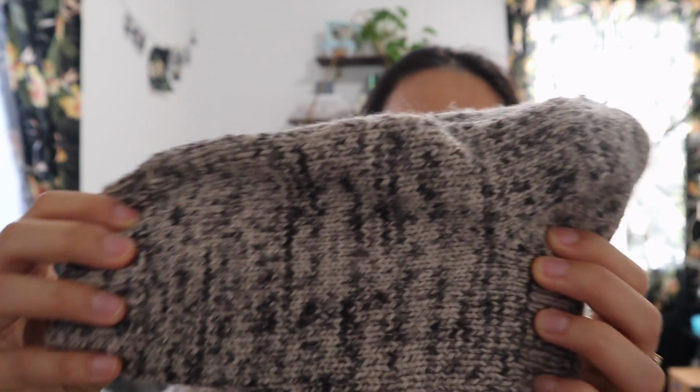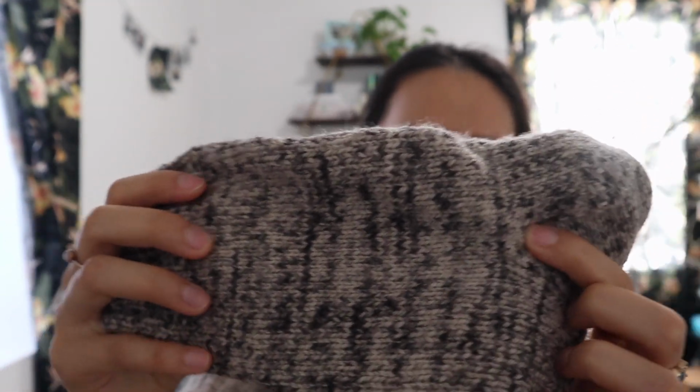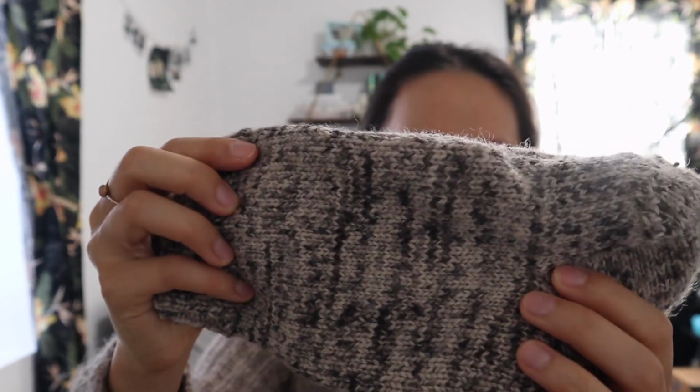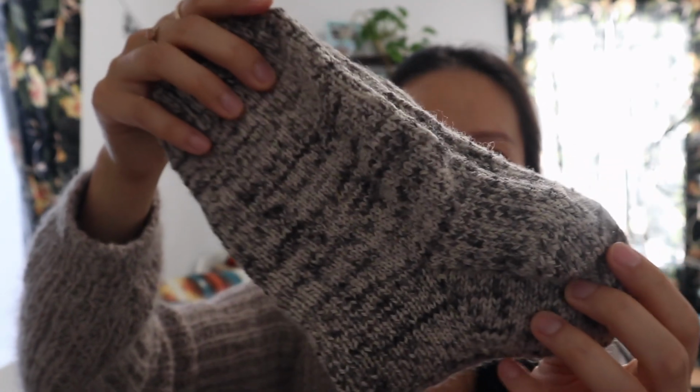super fast. But yeah, I just love how the colors knit up, and it's fun as you're knitting it to see the different variations in the yarn, like if you're going to get a light spot or a dark spot, and I just think that they're really pretty.